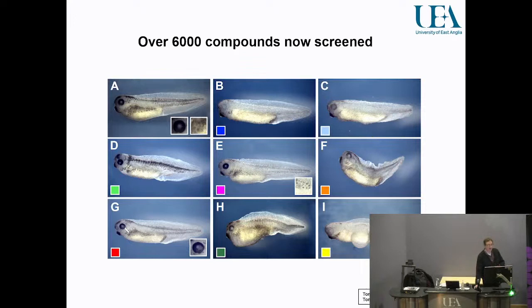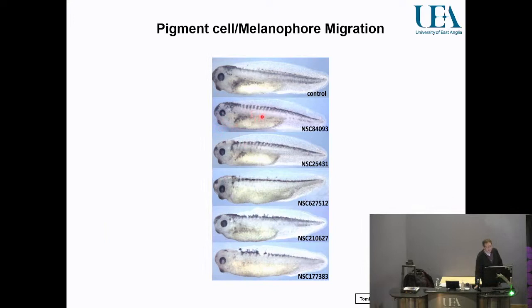But we also found a set of compounds which affected the pigment pattern, similar to this one here, where you can see the pigment pattern is a little bit segmented along the top of the embryo. And we had a whole bunch of different compounds which affected the pigment pattern, either by causing this segmentation effect or by just completely blocking the migration of the pigment cells from the top of the neural tube here to the side of the embryo and to the underneath of the tail. So these particular compounds are affecting the migration of the neural crest, of the pigment cells, to different regions of the body. So they're affecting cell migration.